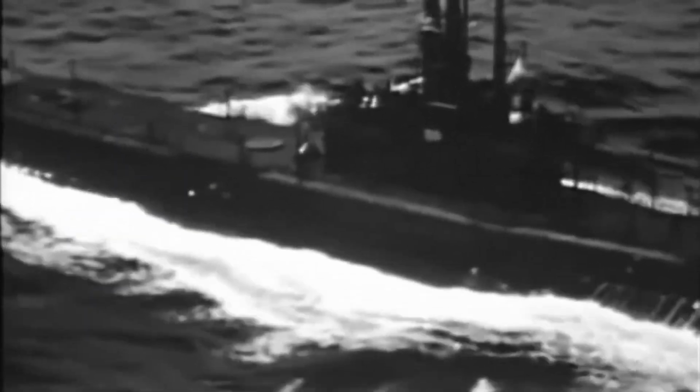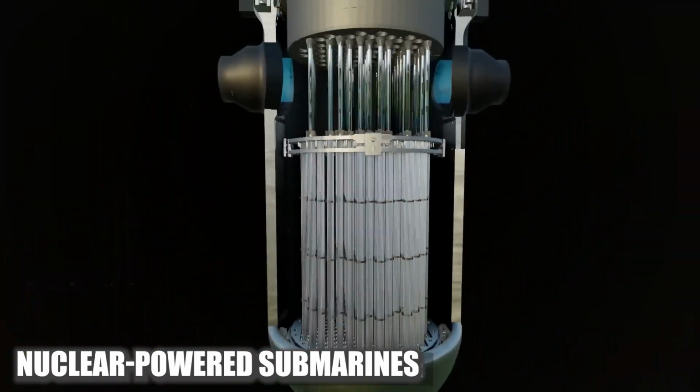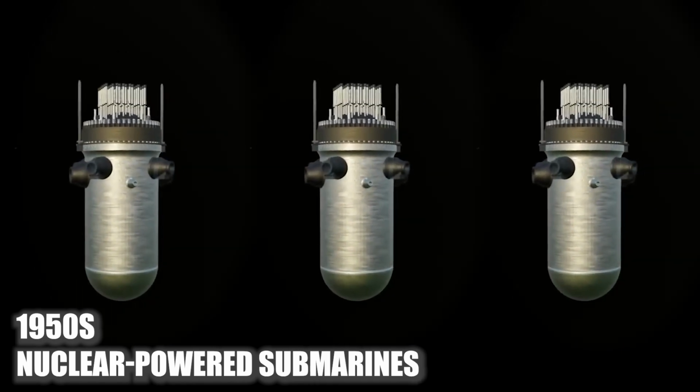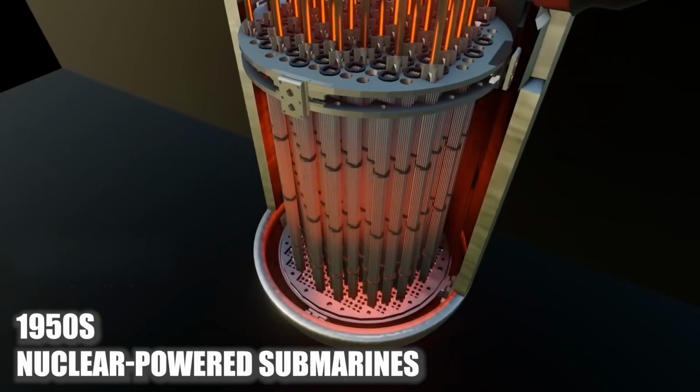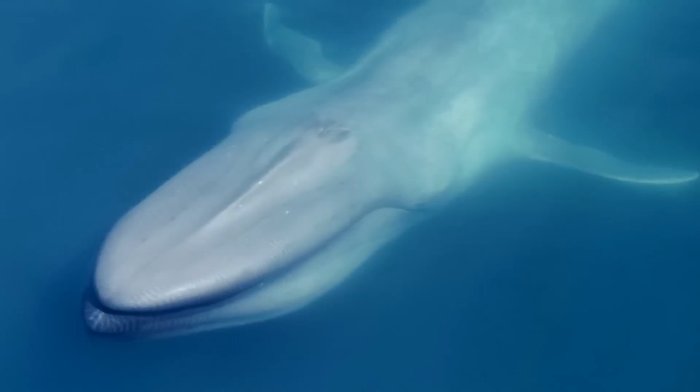After World War II, submarines continued to evolve and became an important part of naval warfare for many countries. Nuclear-powered submarines, which first appeared in the 1950s, were faster and had much longer range than their diesel-electric counterparts. These submarines were equipped with advanced weapon systems, including guided missiles, and were used for a variety of missions, including reconnaissance, special operations, and strategic nuclear deterrence.